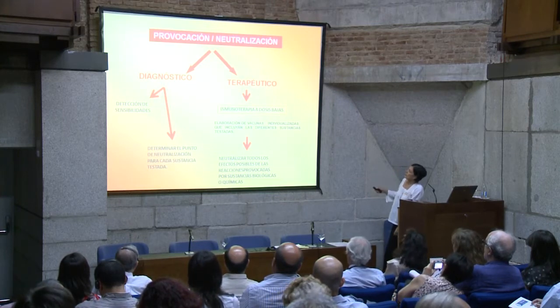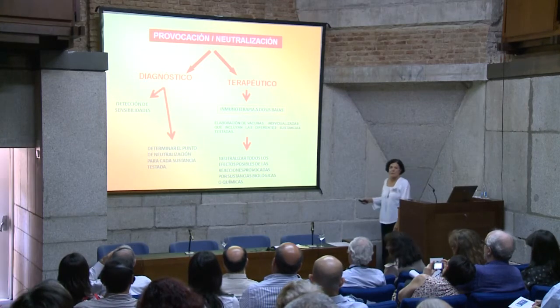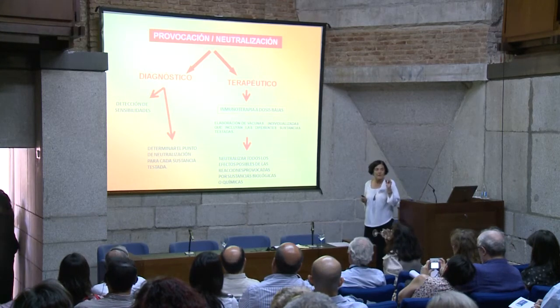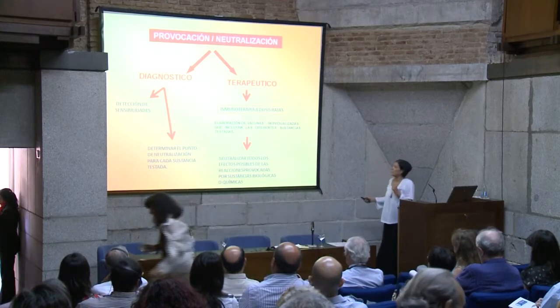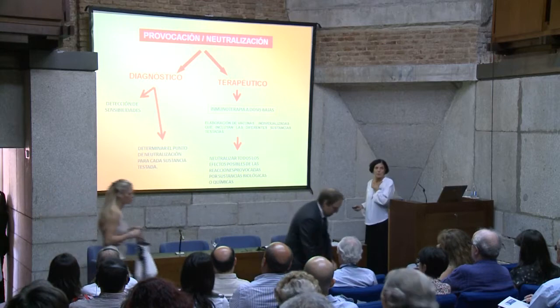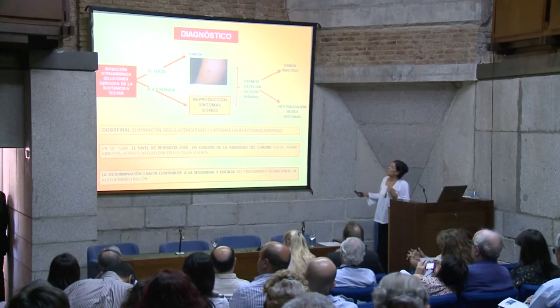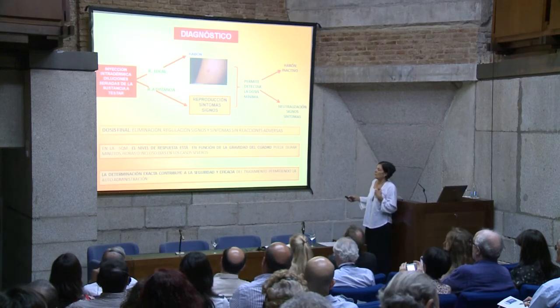On the other hand, this also will allow us to institute treatment, low-dose immunotherapy, preparation of vaccines, individualized vaccines that include the different tested substances. The aim of this approach is to neutralize all of the possible effects of the provoked reactions produced by the substances and the chemicals that were used for the challenge test.